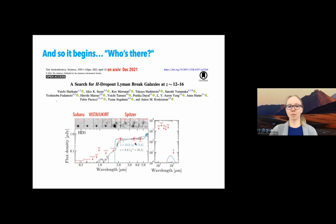Now, there are also other breaks in galaxy spectra. This redshift 3.9 fit corresponds to a more quiescent galaxy, where this break is caused by a Balmer and 4,000 angstrom break. Balmer break means that you have a lot of A-type stars, and 4,000 angstrom break typically denotes that there's a lot of metal absorption in the atmospheres of older stars. So this means that there's some degeneracy here, but it seems that the fit prefers the higher redshift scenario.